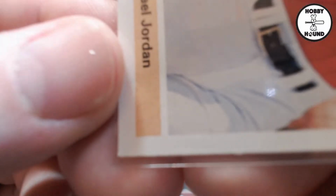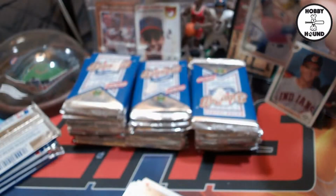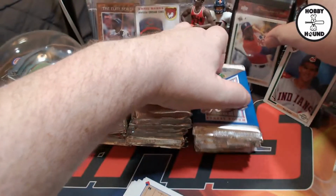You can tell right now here, even out of the pack, could be something to do with me. Yeah, I don't think I dinged it. It has extra paper on a lot of them. And that one might be a little funky, but that's a cool card to have. I'm going to put it back here on the Game Call basketball Jordan.